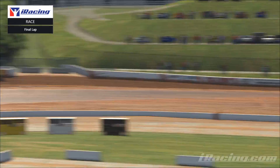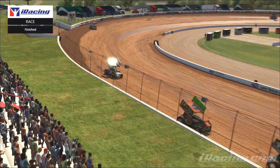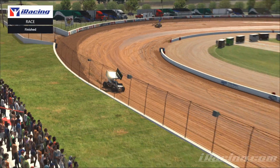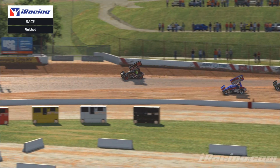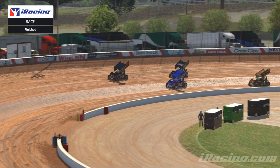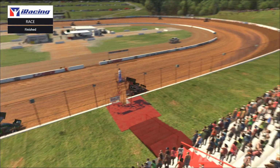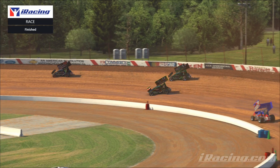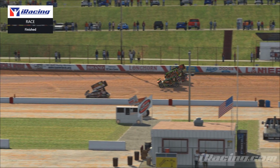We've got more people crashing back there. What a mess. Rodney Burton's going to take away the win. Ashley Smith in the 5. Brad Williams coming around to try to get 3rd spot. And Netsley in the 12 gets 4th, with Curran in that 1 car finishing 5th, 4 laps down.